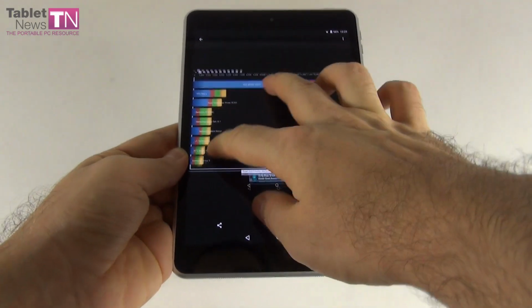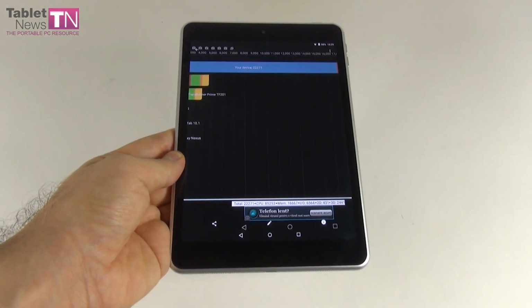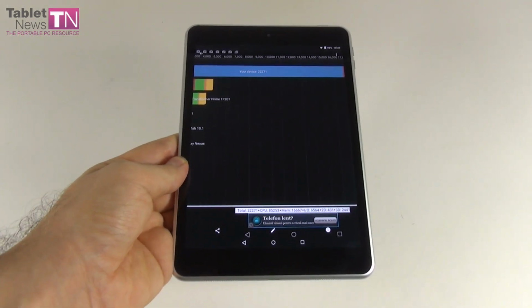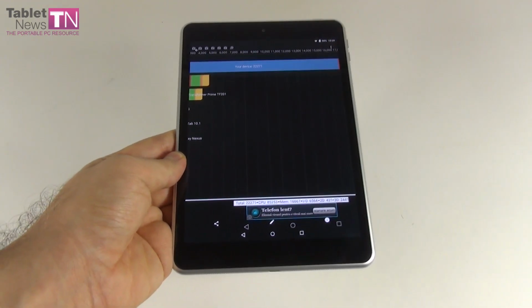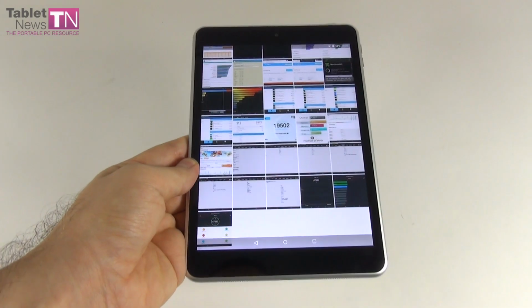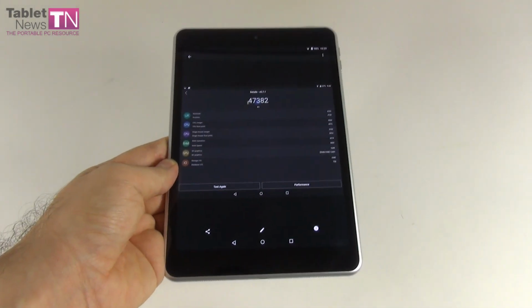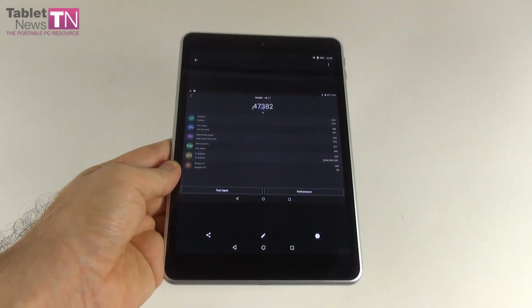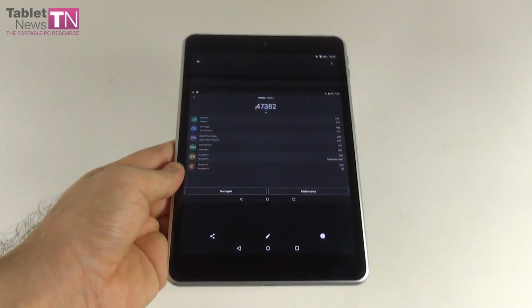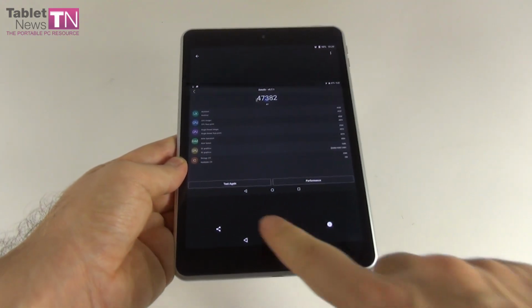Okay, so in Quadrant we scored 22,271 points. The Mi Pad didn't run the test, while the Samsung Galaxy Tab S 8.4 had 19,510, so we beat it. The iPad mini 2 also didn't run the test. In AnTuTu, a good score, 47,382. We beat the Mi Pad, and it's 39,353. Also beat the Samsung Galaxy Tab S 8.4, and it's 32,013 points.